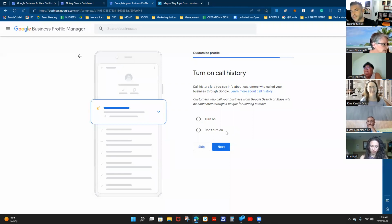Yep. Here's another thing that they ask you, and let me read this to you and understand why I don't turn this on. It says, call history lets you see info about customers who called your business through Google. Customers who call your business from Google Search or Maps will be connected through a unique forwarding number. This means that if they connect through a forwarding number, you don't have their information. So I like them to call me directly and be on my call history. So I do not turn on this calling feature. I tried it, didn't work for me. Can't get back in touch with the customer if you missed their call. This is a better way to turn it off. Okay. Anybody else finds it better? Good for you, but this is my class, this is the way I'm teaching it. So that was a little joke, but all right.